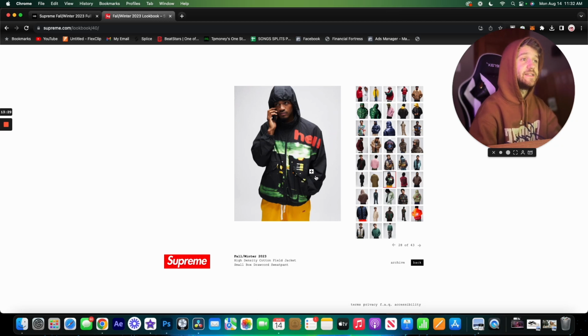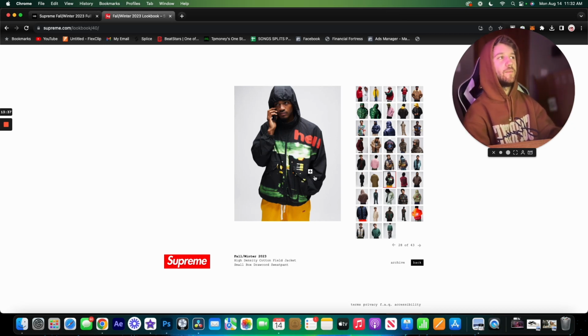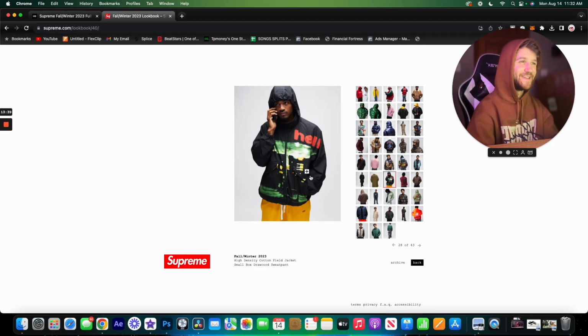Here we have the high density cotton field jacket. So again, another jacket that is not going to be super warm, but will probably protect you from the wind and from the rain. I really like the way this one looks. Looks like a screen grab from a movie, and then just like the hell there looks like, I don't know, just like a scary movie type of vibes. I don't know. I like this piece. And then just some yellow box logo sweats down below. I like the big draw cords there. I think that's a nice touch.